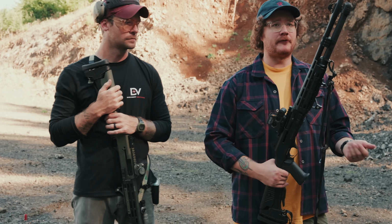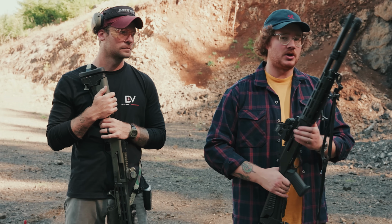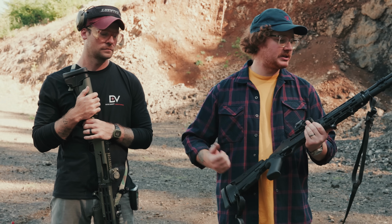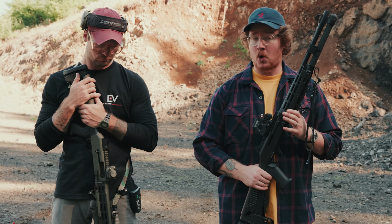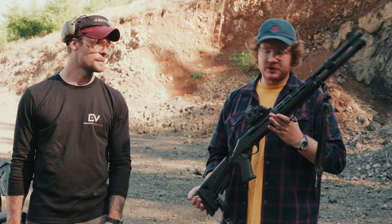The entry fee for a Benelli M4 is $1,900 to $2,000 bucks with no features. And then you're gonna send it to Agency because Agency rocks, and they're gonna put their rail on it. They're gonna do their port job. They're gonna do all that. You're gonna be in it $2 to $3 grand, maybe more. I feel like it's pretty competitively priced. I don't know. What are your final thoughts?